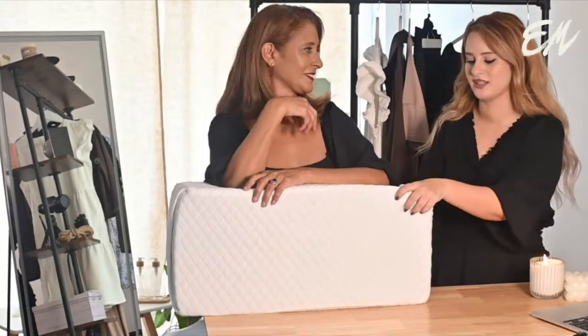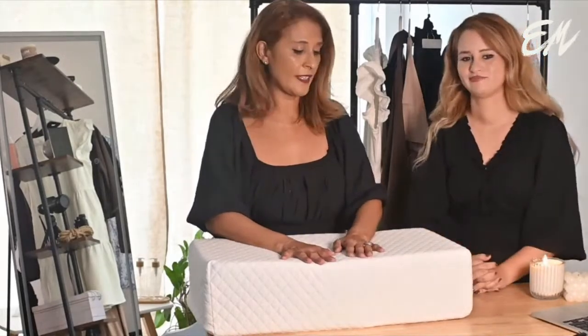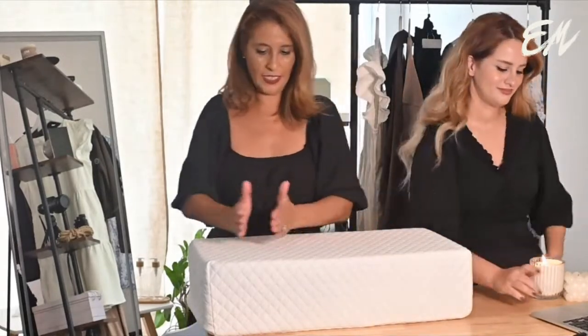And how do you feel about the softness? Is it firm? Is it soft? Or is it perfectly in between? Soft, definitely, but firm. It's nothing like bubbling. It's the perfect combination. I cannot stand super soft pillows, and obviously super firm pillows give me headaches. So this is good for you, right? It's right in between. Yes, I think it has everything measured exactly what you said.